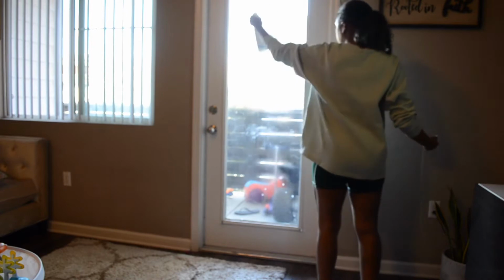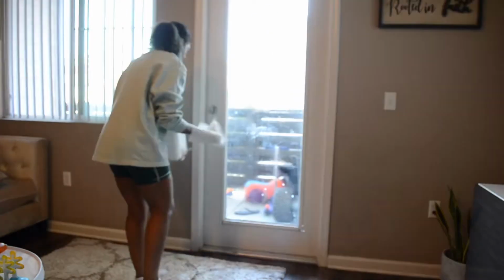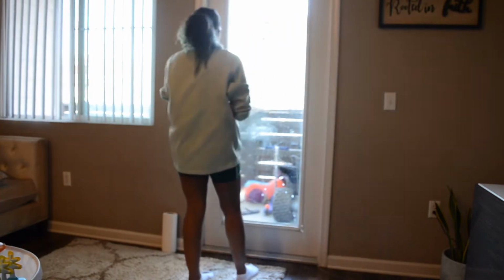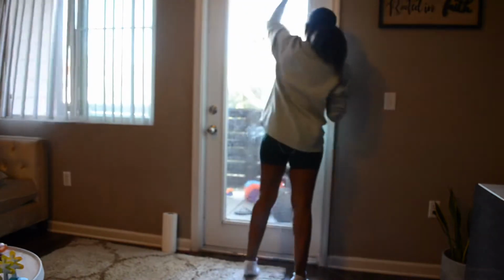I did try this new candle from Target. I completely regretted it because I couldn't smell it as strongly as I can smell the diffuser. But it's okay, I gave it a shot. I probably won't be burning it or purchasing it again.